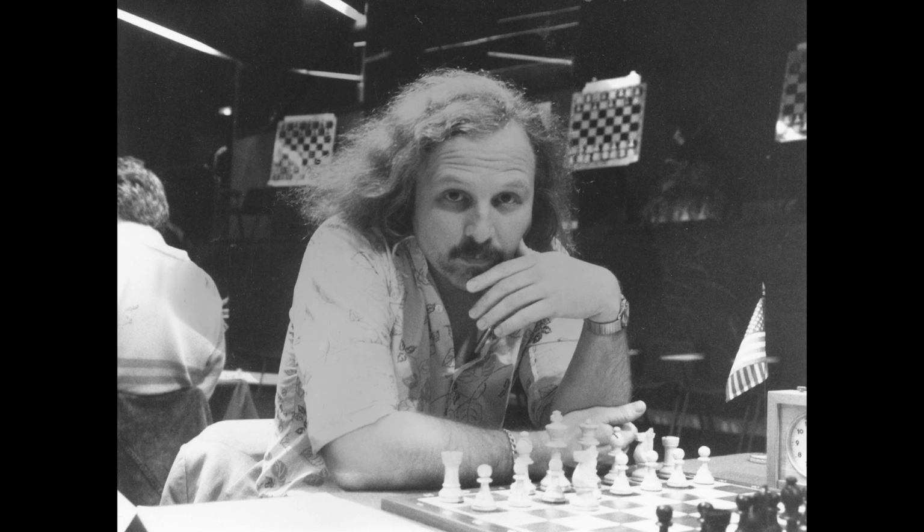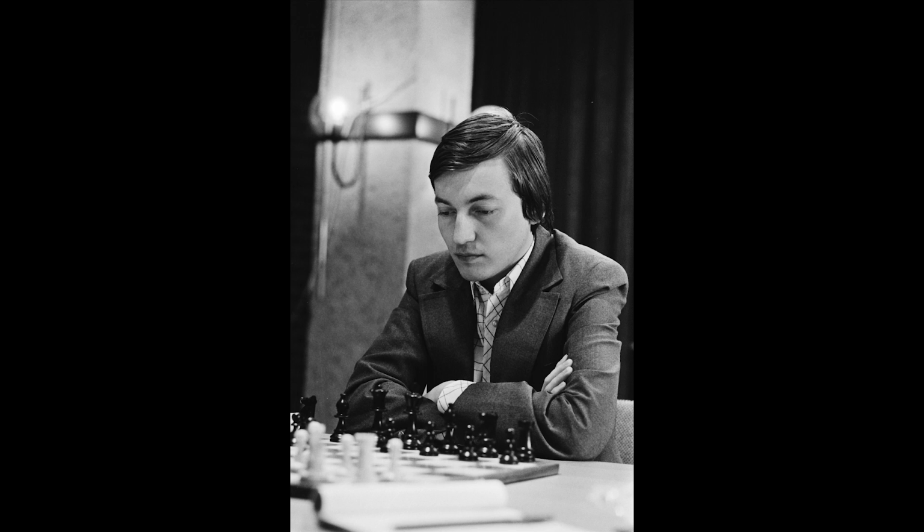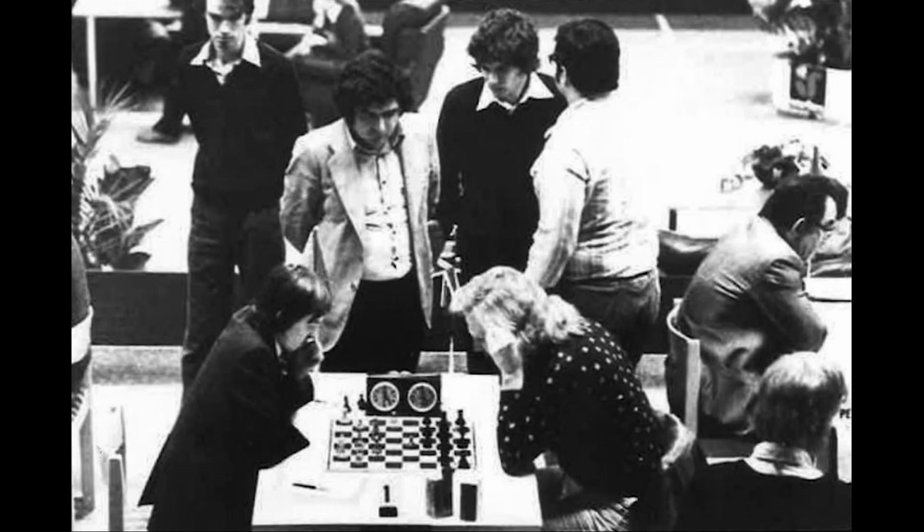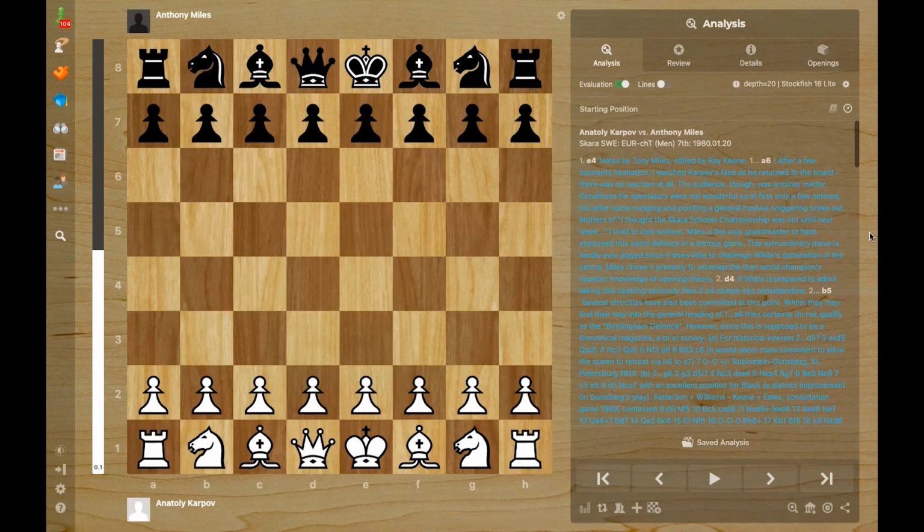In the year 1980, a young flamboyant GM from England called Anthony Miles played against Anatoly Karpov in a tournament held in Skara, Sweden. It was a European men's championship, a very serious tournament. And guess what Tony Miles played against Karpov's e4? a6. Imagine playing that against a current world champion.